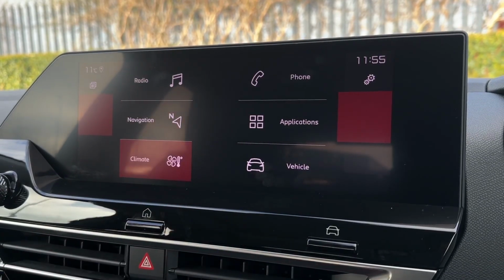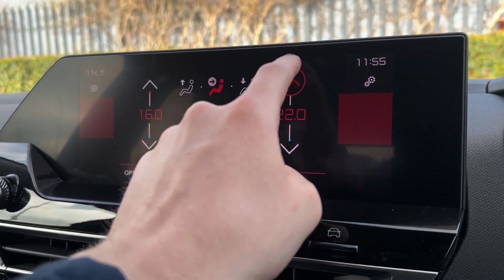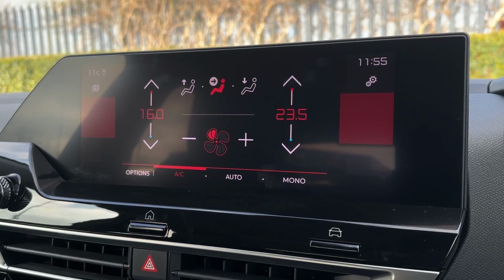You've also got the climate controls available on screen, and it does offer the dual zone, so you can have individual temperature adjustment on the left and right side. This prevents any arguments between you and your passengers.